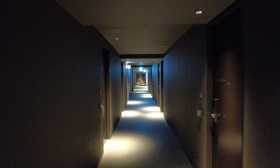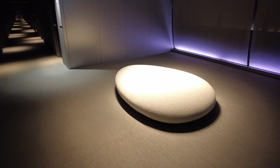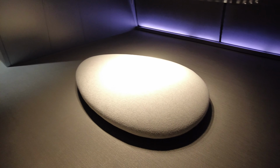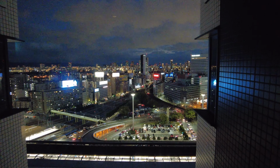Let's go look at the lobby area. Not the lobby area, the walkway. There's a really, really nice looking rock, a rock in the walkway to get to my room. So let's go check it out. Oh, it's not a rock. It's a cushion. It looks like a pebble. Look at the view again.